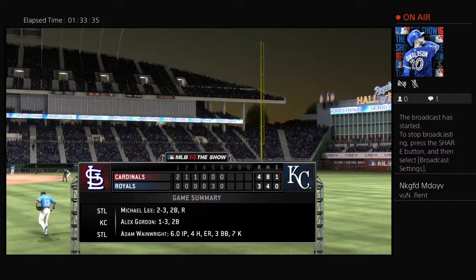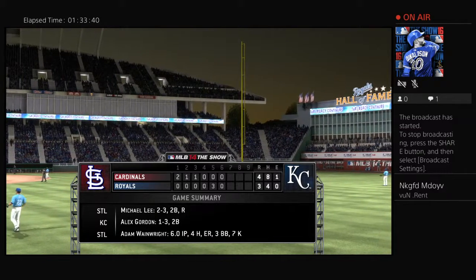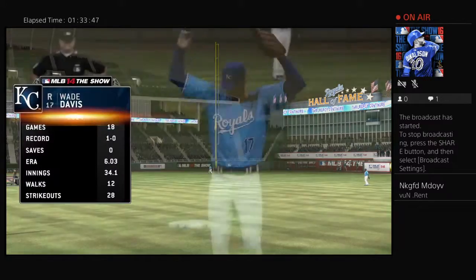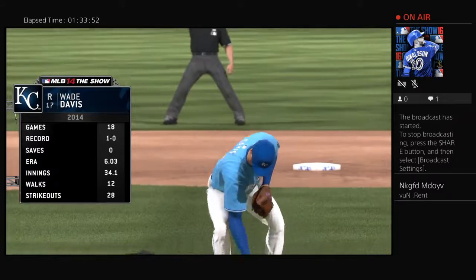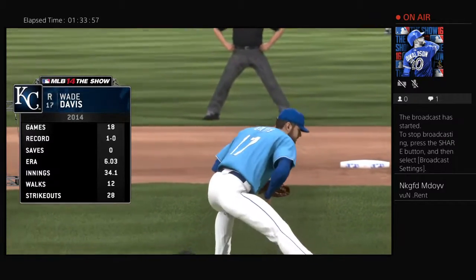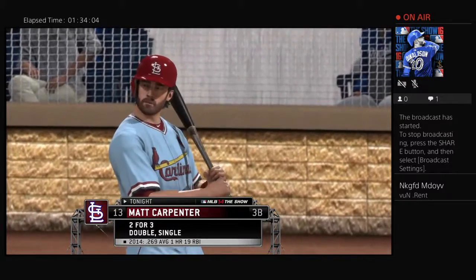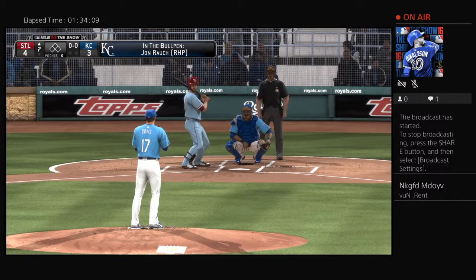Back here at Kauffman Stadium here in Kansas City. 7th inning upon us with the Cardinals out on top, and it's time to check out the game summary to see how we got here. Wade Davis is on to pitch now as he'll take over to start inning number 7. Matt Carpenter will lead it off here in the top of inning number 7. For St. Louis, 3rd baseman Matt Carpenter.